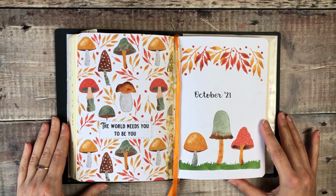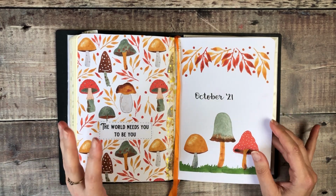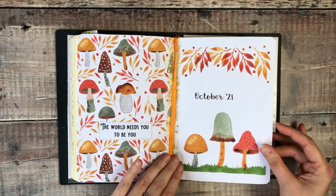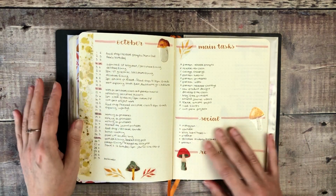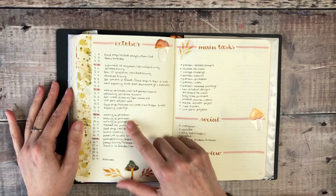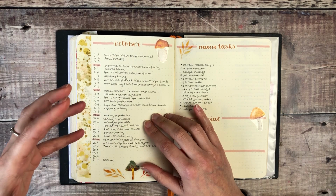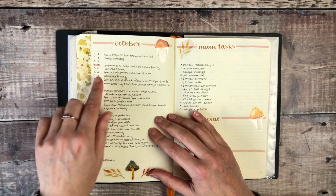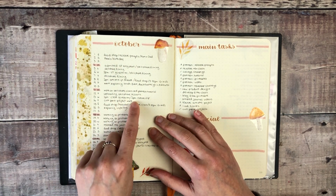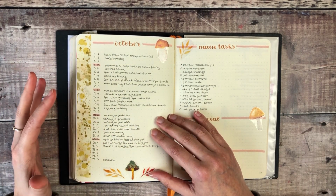So this is my setup for October, and I've been using my printables that I share over on Patreon and in my shop. And so that's my calendar so far. And I always make a note, I always mention this, but I make a note not just of things I've got definitely coming up, so I'll put reminders for closing the giveaways when I've got videos going out, but also what I've been working on every day.